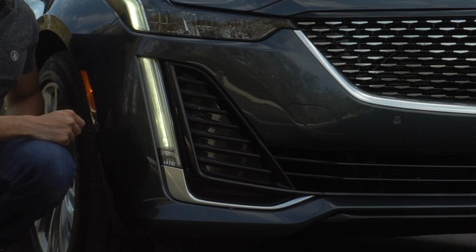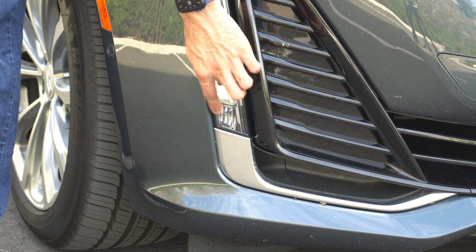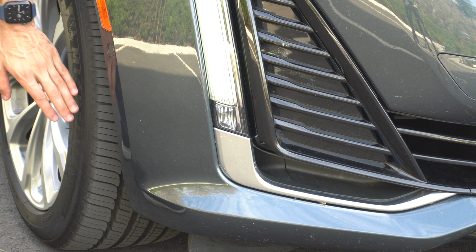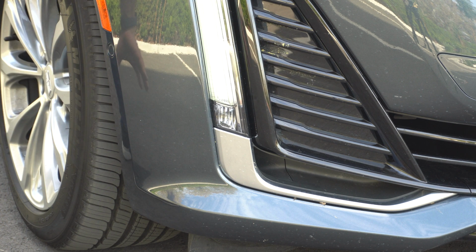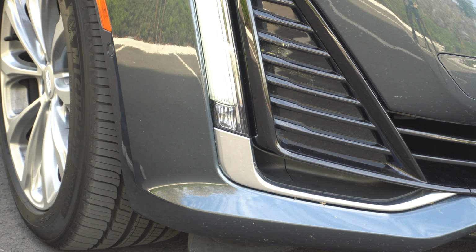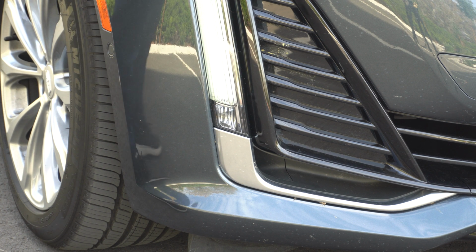Now, this bottom bit right here may look like fog lights, but they're not. These are actually cornering lights, which will go on as soon as the wheel turns to a certain position. I find this extremely useful at night. It really does help, especially when you're trying to navigate outside, like a tight parking spot.